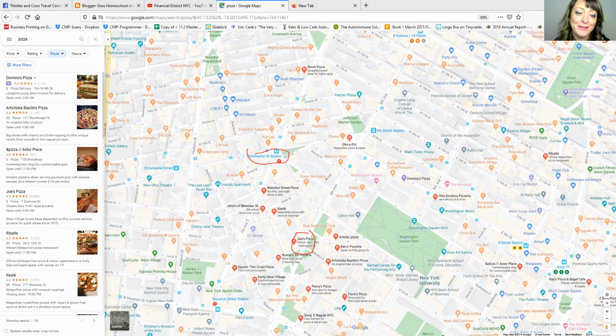I wrote in my notes when I was talking about this area that you really can't visit this area without smelling weed. So that's very interesting to me. Every time we would walk behind some group of people, my husband and I would look at each other like, yep, smell it again. So a lot of different places to check out.